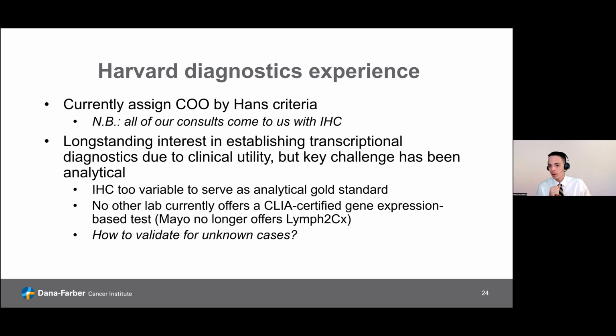Possibly we could use the Mayo Lymph2Cx platform on the basis that it was CLIA certified and was offered at some point, but you can see that there are a number of operational barriers to doing this.